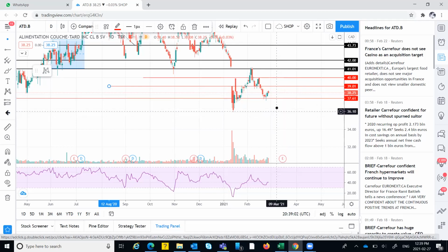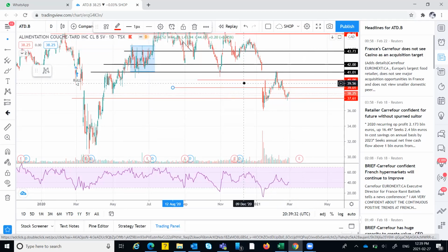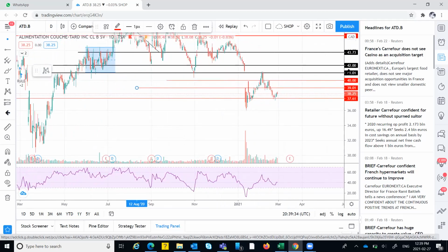37, 35.5, 2.5, no worries, you can hold it for here. But after that, if it breaks this, then it will fall down badly, because the next support is coming somewhere at this level, 34.75, and then even lower. So wait till this one, 36, 35.5, and you're out. Or on the other side, try selling it at this level and at this level, and this will be the ultimate level for that. Yeah, in smaller quantities you can start selling off.